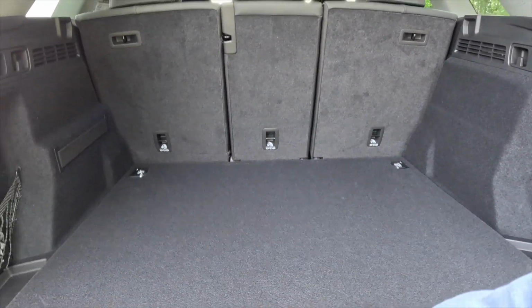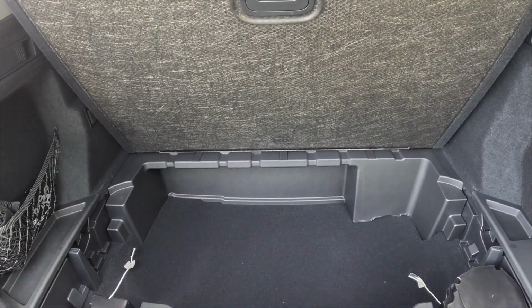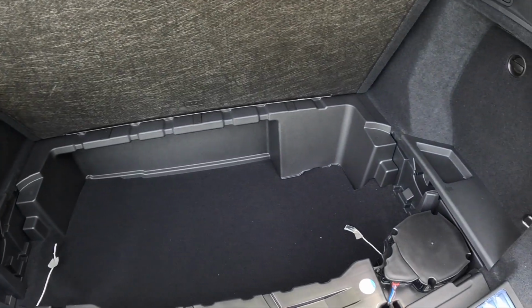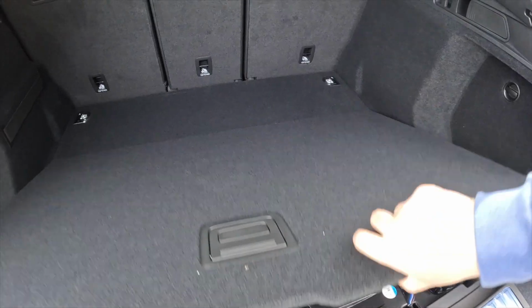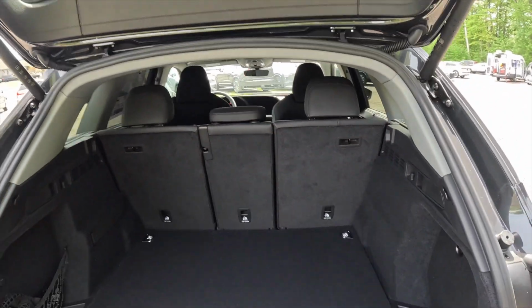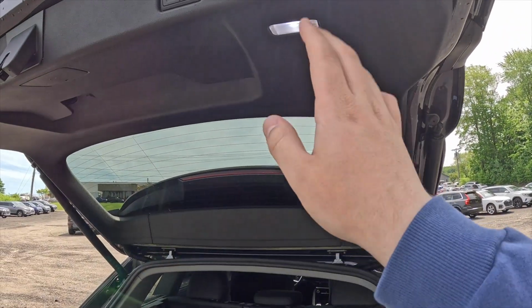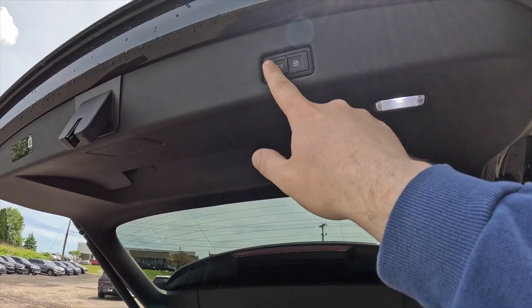Now, underneath the cargo floor, we actually have some storage. Take a look at that. So you have a nice carpeted area to put some things that you could hide, and it looks like some electronics maybe for the speaker system. But that's pretty much it for the trunk. Up here you have some more illumination, and you can either close the trunk or close and lock it.